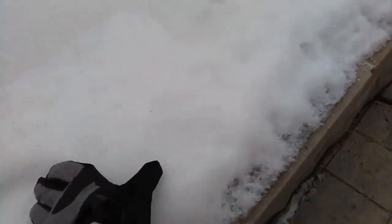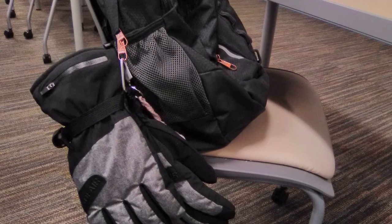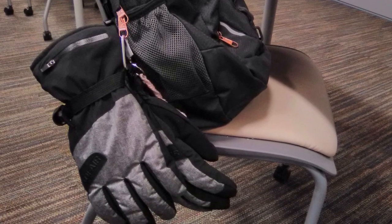I'm gonna go test these outside. So it's about 30 degrees out, maybe a little colder. And yes, I can touch all the snow without my hand getting wet. Free snow cones. And then during class or when I'm walking, I can just hook my gloves up real quick on my backpack.